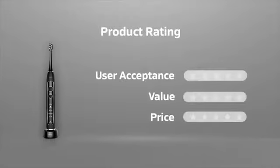Let's rate this electric toothbrush. This electric toothbrush is very popular among the users. Our rating is 4 out of 5 in terms of user acceptance. In terms of value, our rating for this product is 4 out of 5. It's available at around $32. Our rating for the price is 5 out of 5.